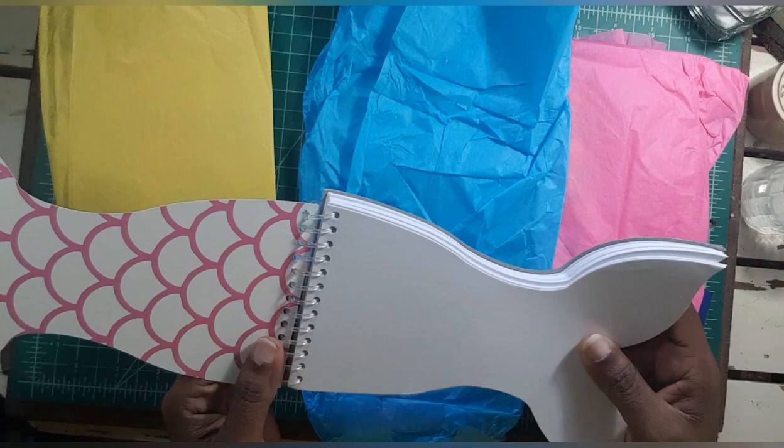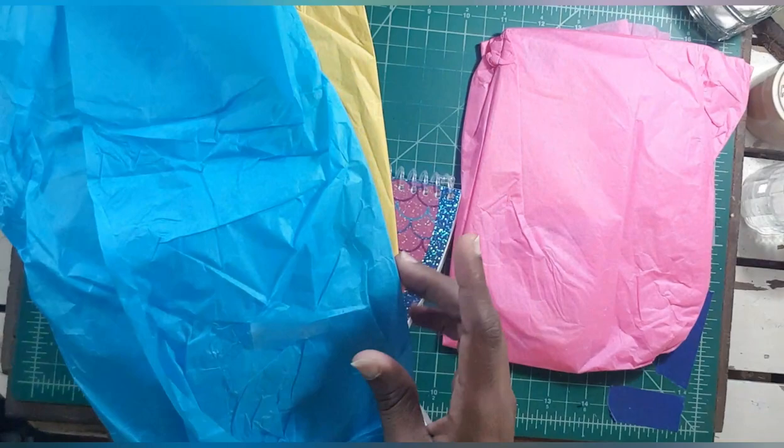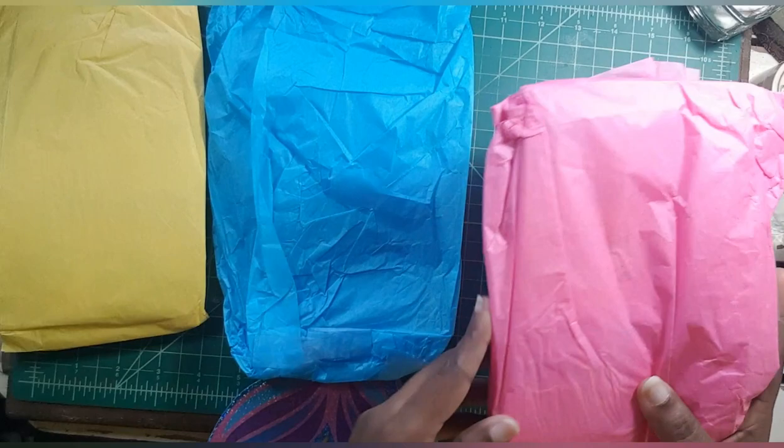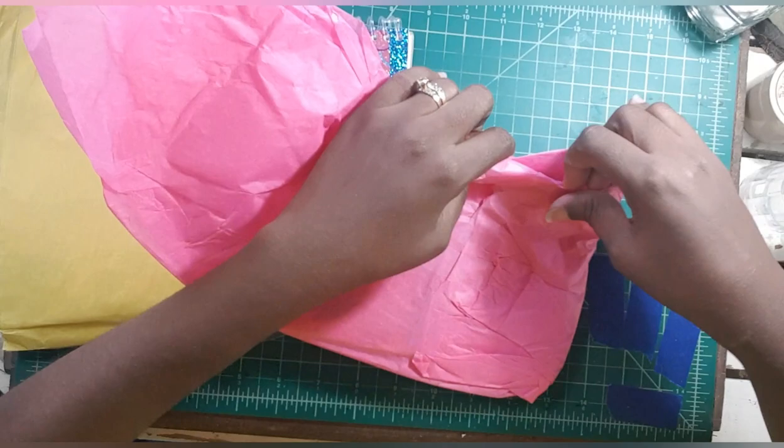And I love this. You know that she has the primaries, the red, yellow, and blue. That is so nice. Well, it's not actually red because this is actually pink, but this is really sweet. She has the primaries. Okay, I have another package here. Oh, gosh.